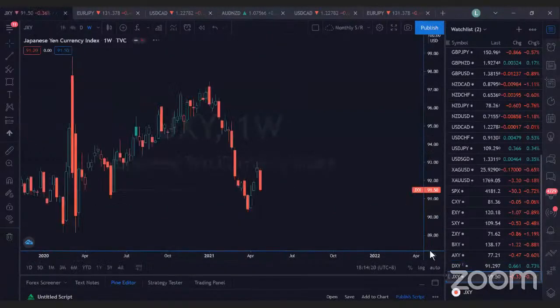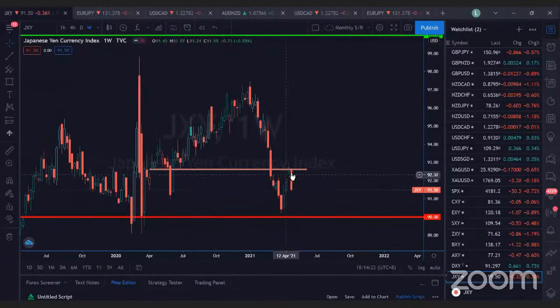The last on my list, yen. Very nice, perfect touch of the horizontal level, went down. Nothing much to be said about this. I'm still going to be really, really bearish about it.